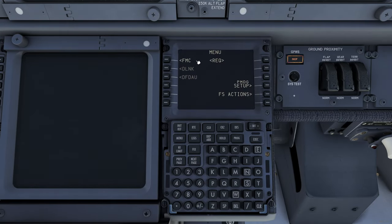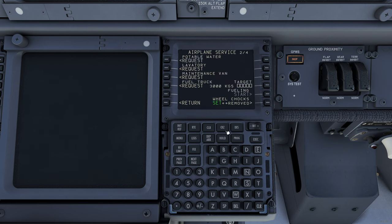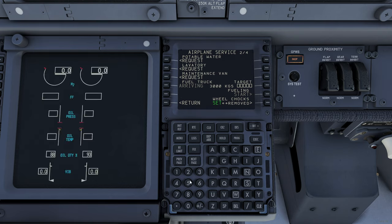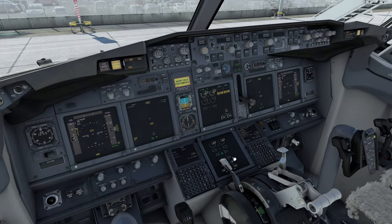What we're going to do now is we're going to go ahead and go to FS Actions Fuel. Actually, we're going to go Ground Services, press the fuel truck. And for today's flight, we require 7.1 tons, so we're going to do 7,200. We're going to try something different. Normally, I would like real-time boarding and stuff like that.